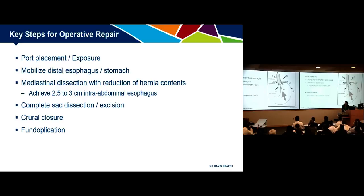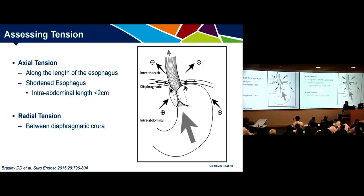So one major couple of forces that we are up against in the OR is tension. And we know that the general surgery basic tenet is don't repair things that are under tension, or try not to have tension. So we have axial tension, which is the tension along the length of the esophagus. A lot of people have a short esophagus because there's a lot of stomach in the chest. And so you see the vector, the big arrow there, and I always tell the patients, all forces want to push your stomach and the repair back up into the chest.